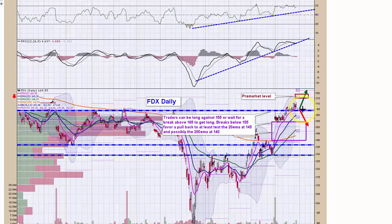So thanks to UPS, we're going to get a nice pop. Given the volatility of the market and what might happen today or tonight after earnings, I want to be conservative. I want to put that win in the books. That's the way I'm going to play that. So you play it as you see fit.